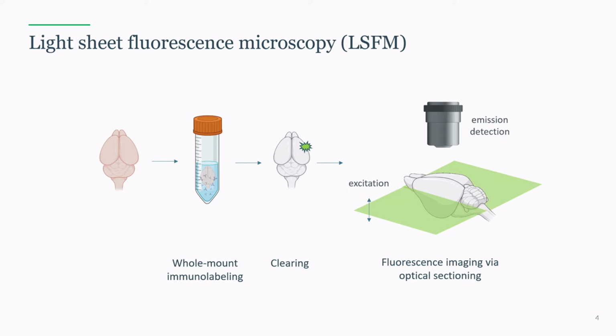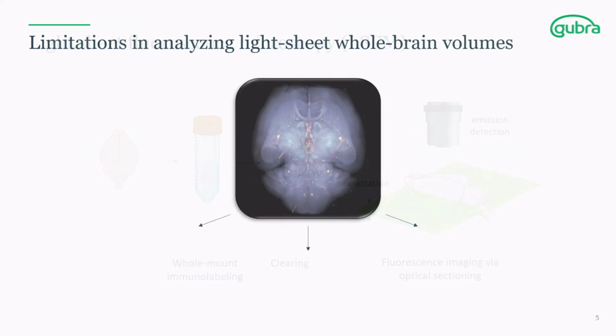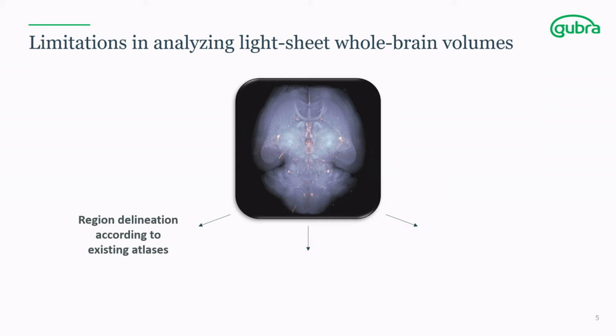It depends on the different chemicals you are using. These are limitations for the image analysis, actually, not the imaging itself. For example, if you do analysis and you want to see where your signal is and count or quantify that signal, then you need to know in which brain region you are. There are existing atlases, but region delineation is a little bit difficult in these brains, because some of the chemicals used for clearing induce deformations in the brain. So it's hard to use existing atlases to delineate the regions.